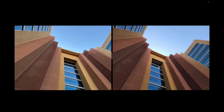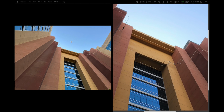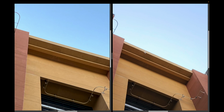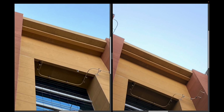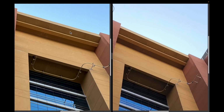Next is this picture, and both phones did a really good job. If we zoom in here, and if we zoom in here on the iPhone, on the Galaxy, it's a 108 megapixel sensor, and on the iPhone, it's a 12 megapixel sensor. I'm actually very impressed with the iPhone. I mean, with a sensor that size, it's still able to keep up with the Galaxy. Look at the details here.